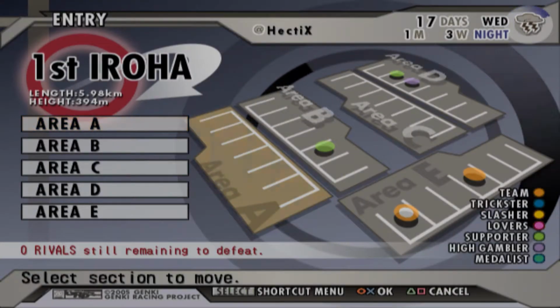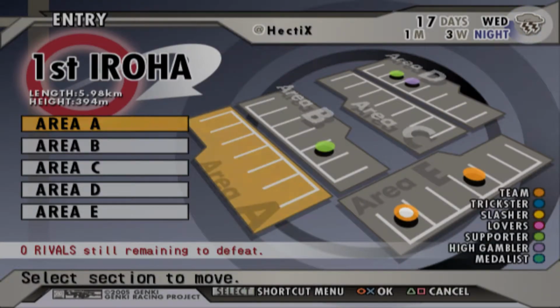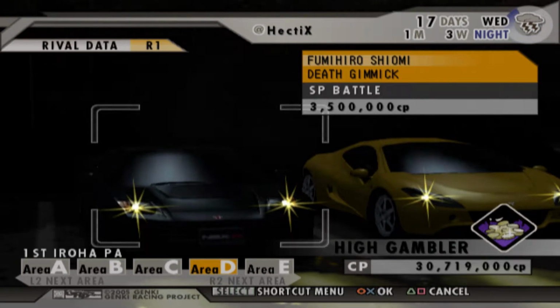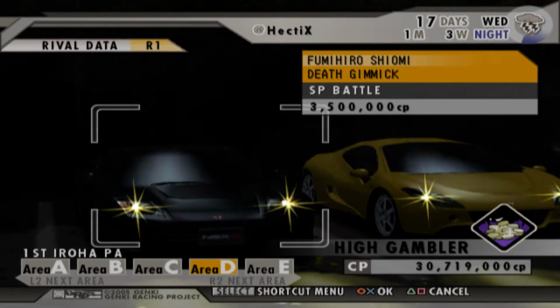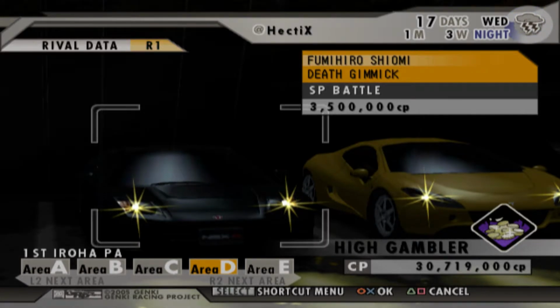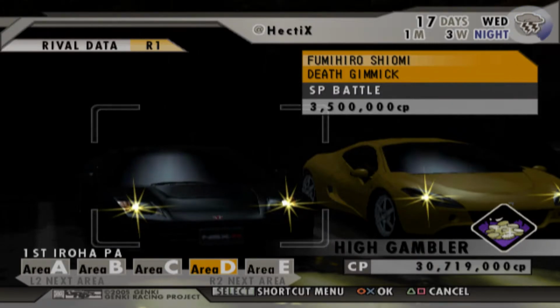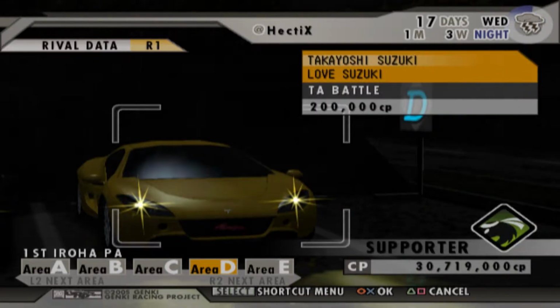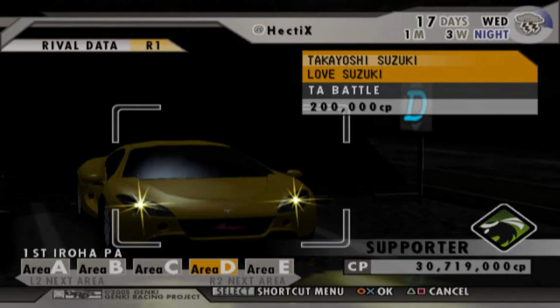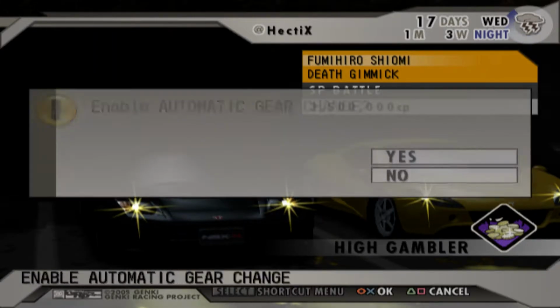So first, Aroha. Got a team, two supporters, and a high gambler. So let's take care of the high gambler first. That should be the most threatening. He's in a, I believe that's an NA2? Yep, NA2. Because I couldn't quite tell the way this is angled, whether or not those are pop-up or not. So 3.5 million from him. And, oh, an ASL Garaya. Not a bad car. It really isn't. If you got it sooner, I would definitely consider using that for the entire game. That is a very, very good car.